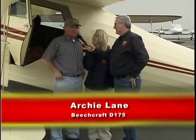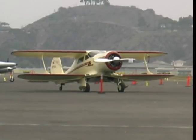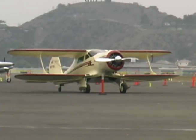Arch, this is a pretty cool ride you got here. Tell us about it. This is a 1937 model Beechcraft Staggerwing built in 1943 for the U.S. Navy. We went to Oshkosh in 2000. We won Outstanding Closed Cockpit Biplane in the World War II era. We were very proud of that.